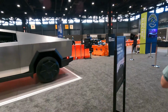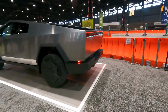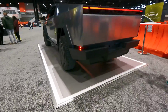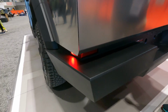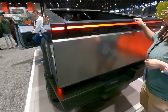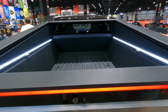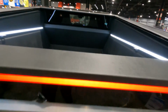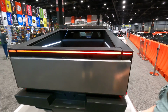There's going to be a lot of people over here this week in line for the truck. It's interesting how the bumper and the lights are actually inset into the bumper there. The bed is massive, and it's supposed to be watertight. Let's see. Would you like to push the button and open it or close it?